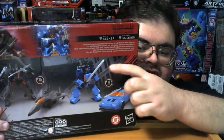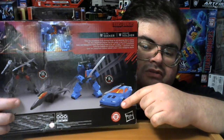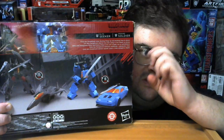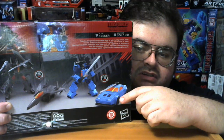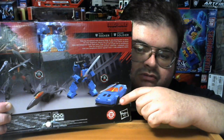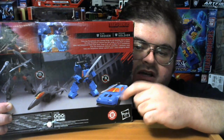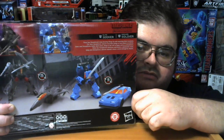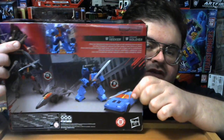Same thing with the single sword that the Ground Soldier comes with, and here are the alt modes for both of them. And just like the individually released Sideswipe and Wheeljack versions, and also Studio Series Devastation Optimus Prime, who was released at mass retail at the start of this year, you get cell shade paint jobs, which are based on their appearances in the Transformers Devastation video game.